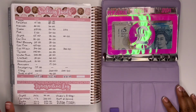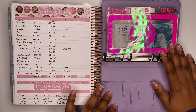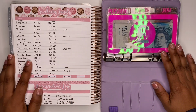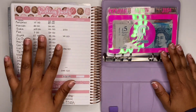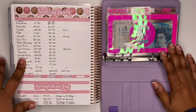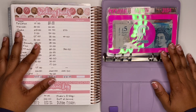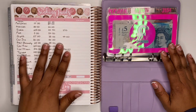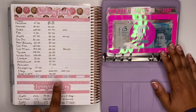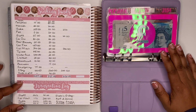Okay, so if you haven't watched one of these videos before, it's literally as it says on the tin. I'm just going to go through and count the money that I have in each of my envelopes and log it in my sinking fund tracker. On my sinking fund tracker, I have all the categories of my envelopes, the balance at the beginning of the month for each of them, how much money I added in to each envelope, and how much I took out, which I have retrieved from my transaction log, probably the tiniest log in history.